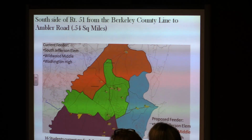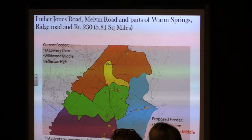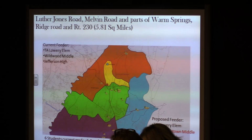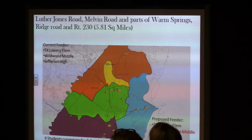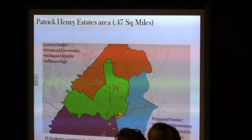The Preserves at Barleywood. The area of Luther Jones Road, Melvin Road, and parts of Warm Springs, Ridge Road, and Route 230. These students currently attend Wildwood, and the proposal would be Shepherdstown. The area of Patrick Henry Estates, the area behind Walmart, currently Wildwood and Jefferson, proposed to Harpers Ferry and Washington High.